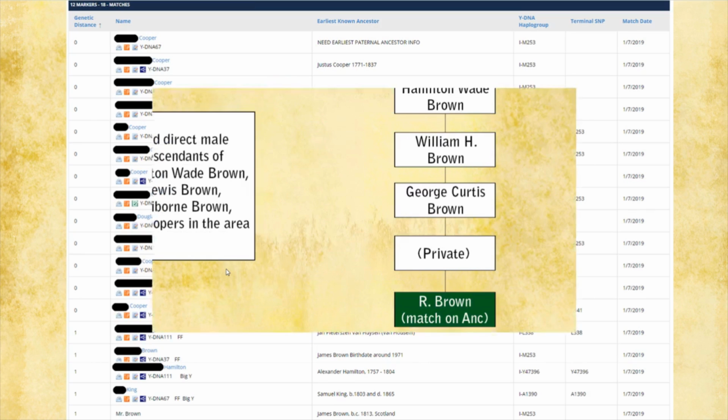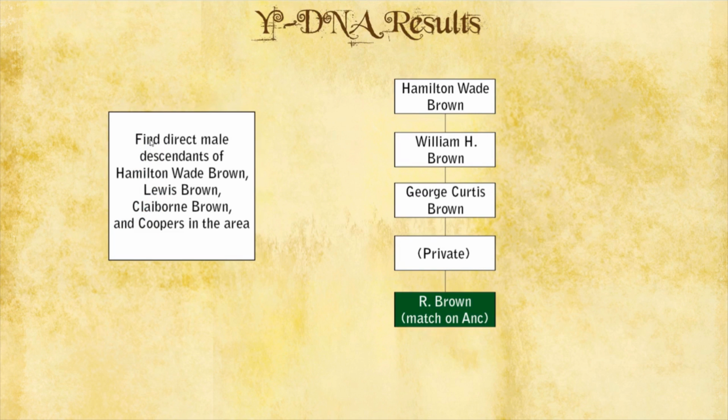All right, so one of the things that we would have to do is find a direct male descendant of Hamilton Wade Brown, Lewis Brown, Claiborne Brown, or Coopers that were in the area when Hamilton was born. Now, we do have one match on Ancestry here, who is a direct male descendant of Hamilton Wade Brown. I actually met him on a different website and searched his name specifically on my uncle's match list on Ancestry, and thankfully he does match. Now, it is quite distant, so there was a chance that he wasn't going to match, and in fact he does not match my aunt because of the way DNA is passed down from parent to child.